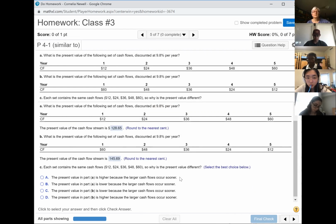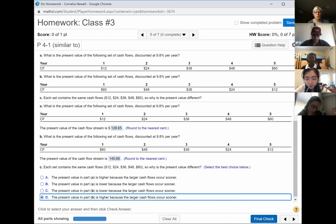And it's actually good to look at this concept here, because we do put concept questions into the exam. Krish, thank you. I should have just believed you and put it in there. What's happening here is that when you have a present value equation, larger numbers up front are going to be the higher present value because they're being discounted less. So having the larger numbers occur sooner, you're going to have a higher present value. In this case, the present value in part B is higher because the numbers occur sooner.